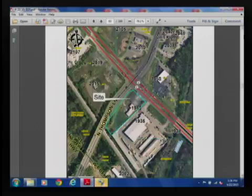All the requirements that were met in previous years are going to be applied in this case. There was a letter that came in today from CSX Railroad. I want to pass this out for y'all to have.